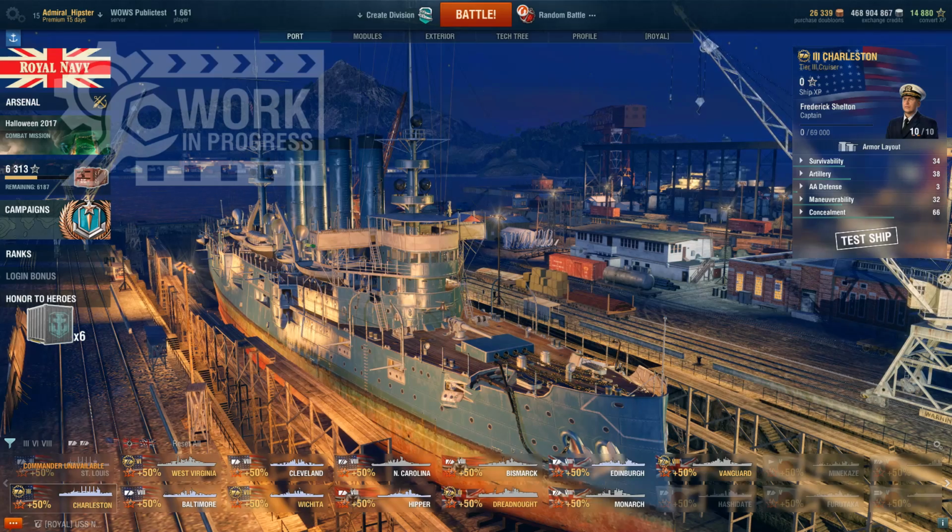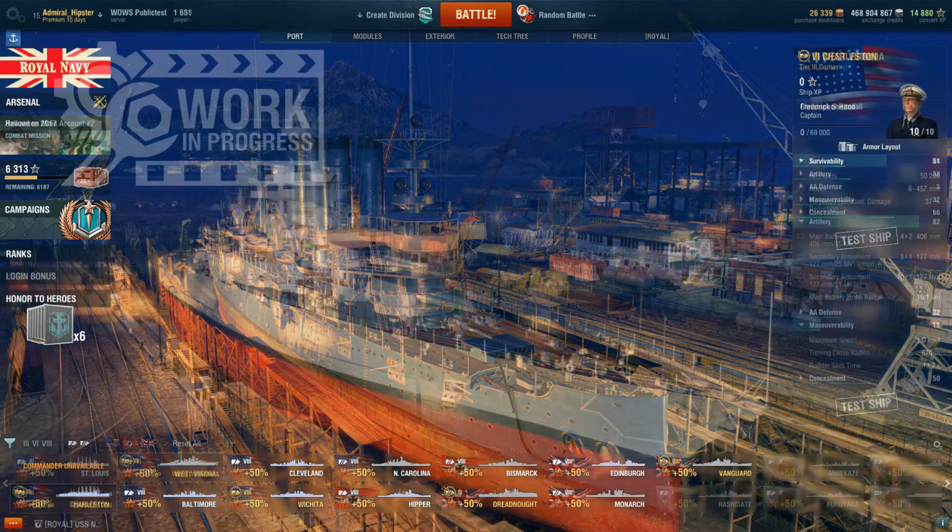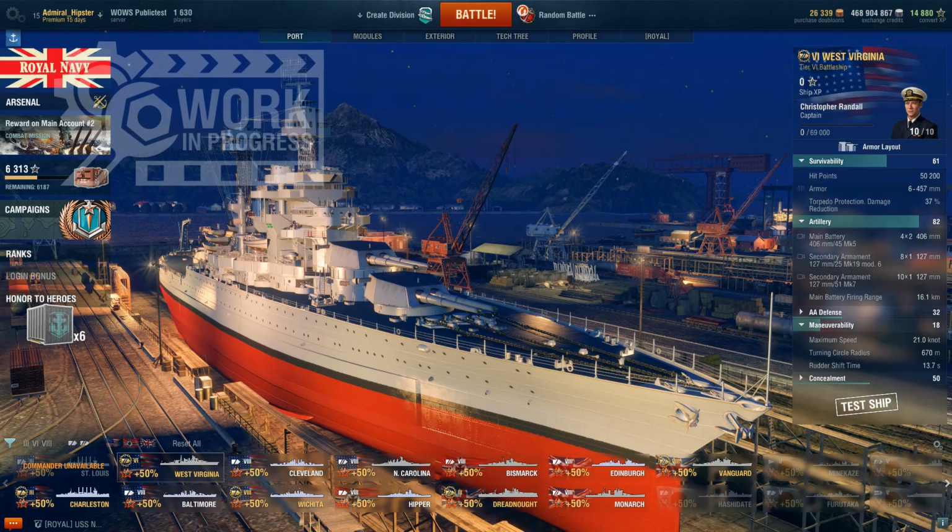We're moving on from the Charleston to one that is going to ruffle a few tail feathers. The USS West Virginia. And she is a mighty pretty looking ship. I do have to take my hat off to Wargaming's artists. That's a very nice premium camouflage skin. However, a lot of people are not happy, if you believe what you read on the forums, about this Tier 6 version of the West Virginia.